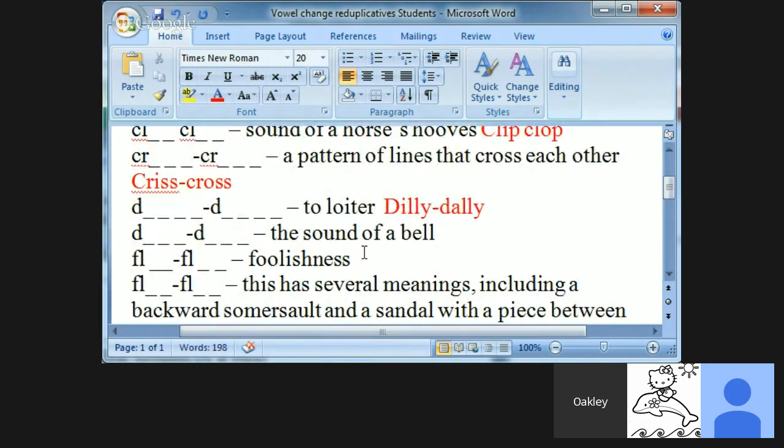All right. The next one, you know, Hajar? You know this one. What is the sound of a bell? Deep dop. Deep dock. No. Ding dong. Ding dong. That's it. Ding dong. The witch is dead. The wicked witch. The witch is dead. Ding dong. The wicked witch is dead. Okay.